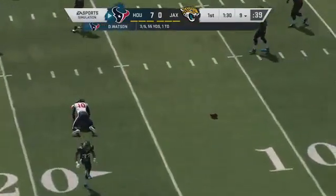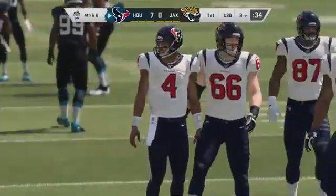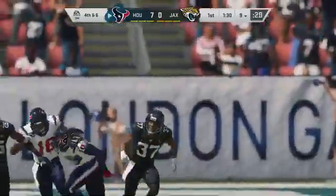Now the throw on 3rd down, knocked away and incomplete. Certainly looked like they were getting ready to convert there on 3rd down, but what an effort to get his hand on that one, knock it away, and brings up a 4th down decision.